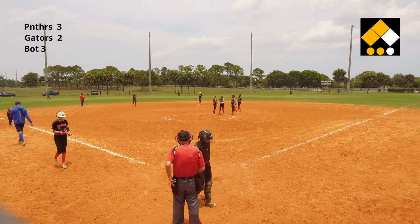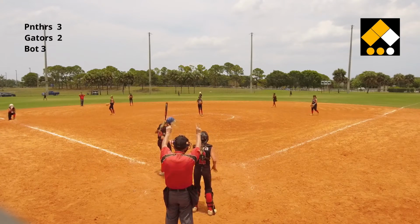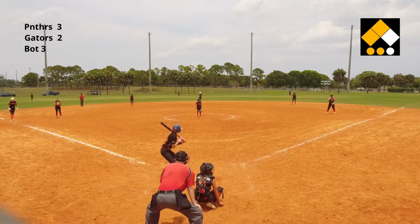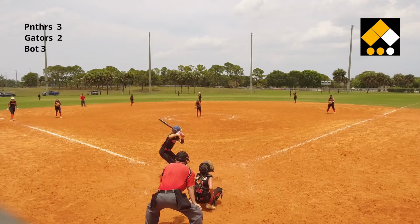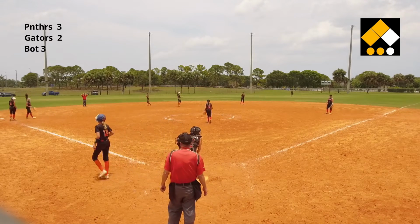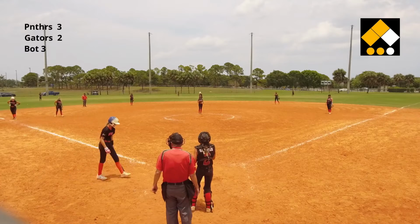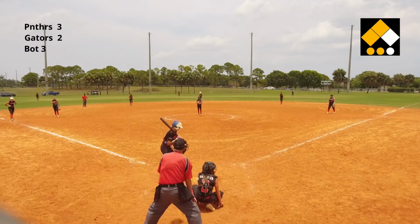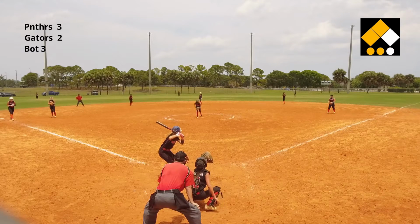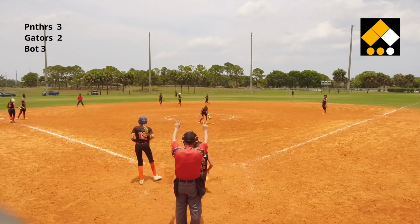The tying run 60 feet away. A base hit or a passed ball, an opportunity here to tie it up for the Gators. The winning run on second base. And Addison steps in on a count of 1-2. And that's going to miss low for 2-2. Nice job there by the catcher to keep that low pitch from getting past. The count now 2-2. And that misses low inside, and we have a full count.